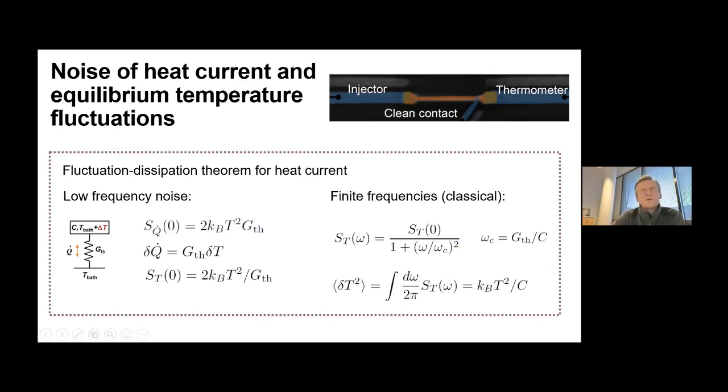So the limiting factor in doing such calorimetry is that the effective temperature of such a bath is always affected by the coupling to, in our case mainly, the phonon bath. So there's heat current noise, from the fluctuation dissipation theorem for the heat current. It is proportional to T squared and then naturally to the thermal conductance between the two. So in the low frequency regime, the heat current and the temperature difference are related directly, and you would expect that the effective temperature of this kind of detector is fluctuating according to this formula here.